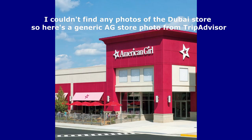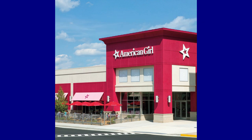For some reason, American Girl is actually a very prominent toy brand in the Middle East, specifically the United Arab Emirates. An American Girl store opened in Dubai in 2017. There is also another store in the UAE somewhere, however, I cannot find a location for that one.